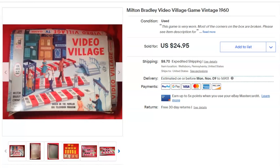I have a thing with board games. It's very difficult for me to list them, especially if they're damaged, because I have to describe them and go through and count all the pieces, so it can be a pain. It was pretty worn, and the box was pretty beat up. Anyway, I sold it October 20th, and I got $25 plus shipping.